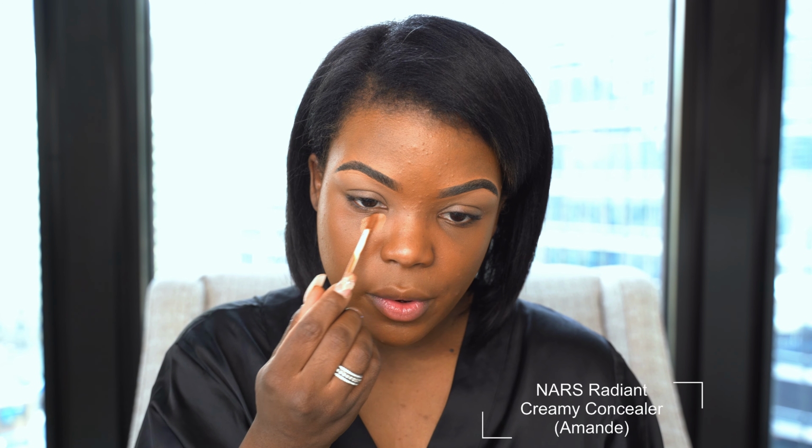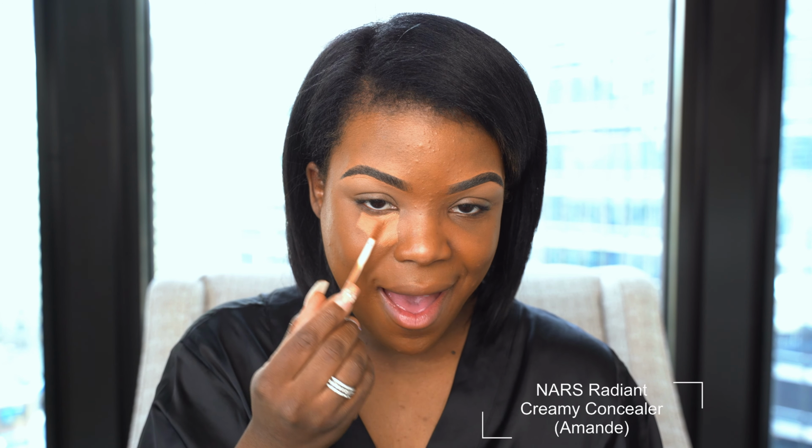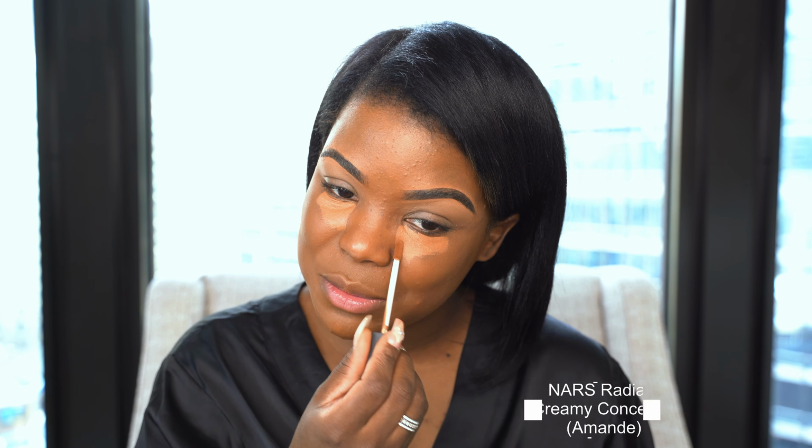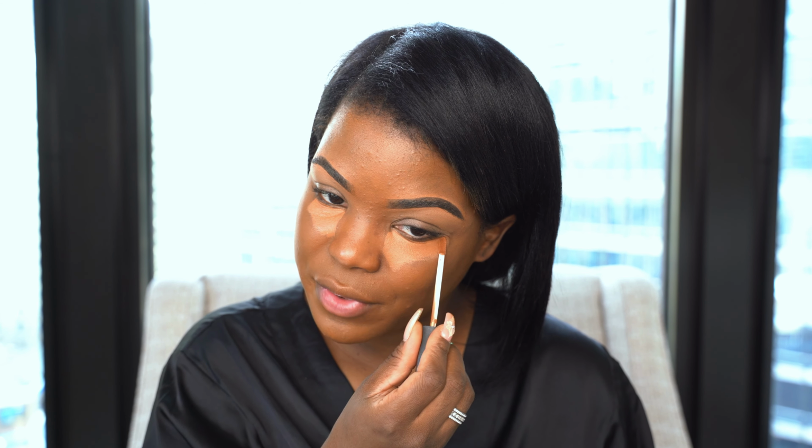So I'm just going for a smoky eye because it's my anniversary and I love smoky eyes, and I just think that they're very sexy and sultry and perfect for a date night.